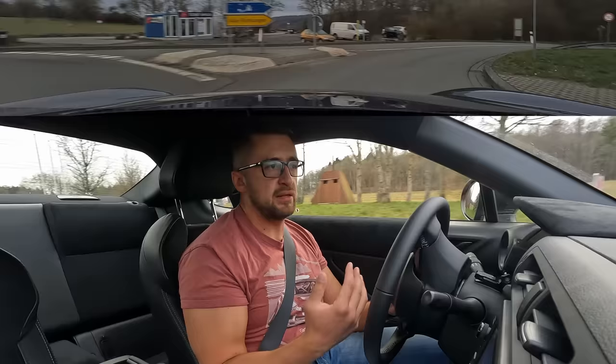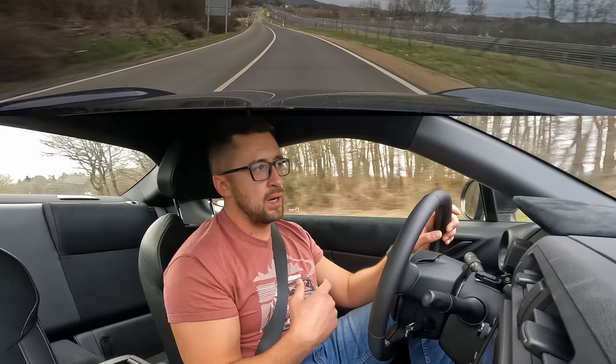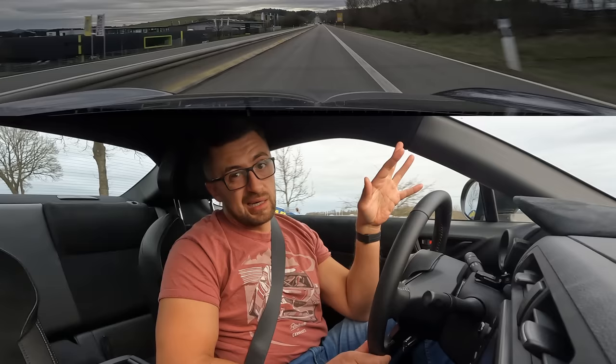With the facelift model, it got a bit better. It also had the introduction of the so-called track mode, where it would let you play more and still keep the ESC on. So it will allow some wheel spin, but not you spinning around. It only saves you when it really needs to. It kicked in only once in Mutkurve and also in the Carousel, where it kind of wanted to do something.